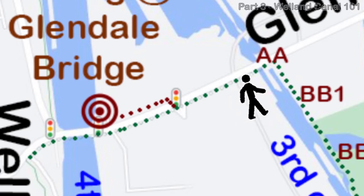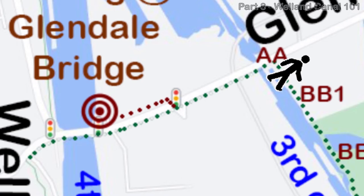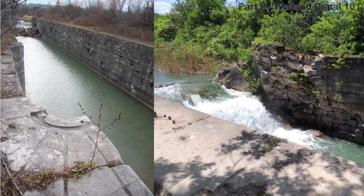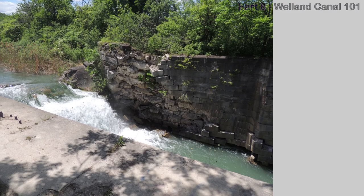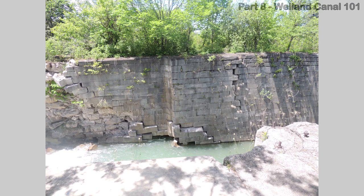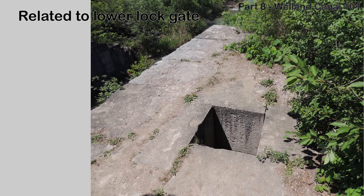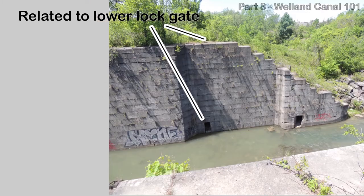After a bridge over a road, there's a bridge over the third canal, and the trail immediately turns right through a gap in a chain link fence. The Bruce Trail follows the east side of the canal for half a mile. It passes four locks of the third Welland Canal, offering fantastic views of the canal, the impressive stonework, and the wild land beyond. The trail comes close to the top of the lock wall along these locks, which is the obvious falling danger. At one lock wall, there is a square hole, roughly 2 feet square, which appears to go down to the water level.